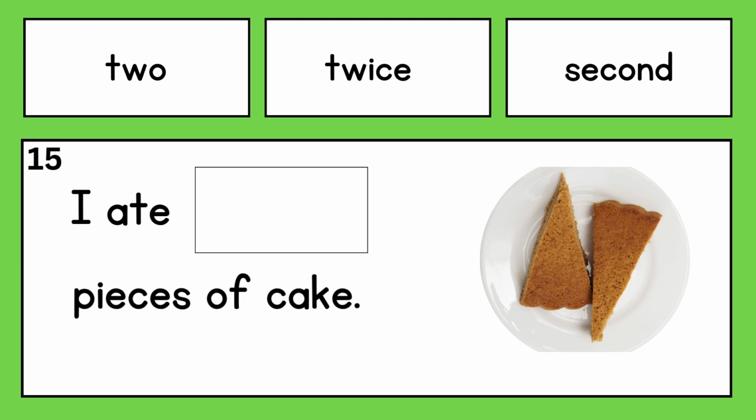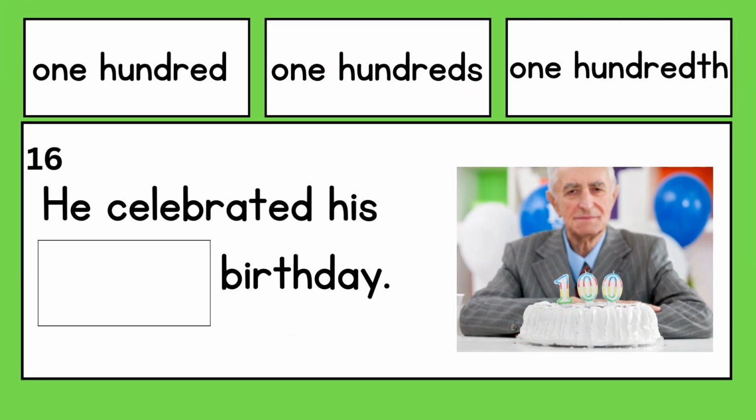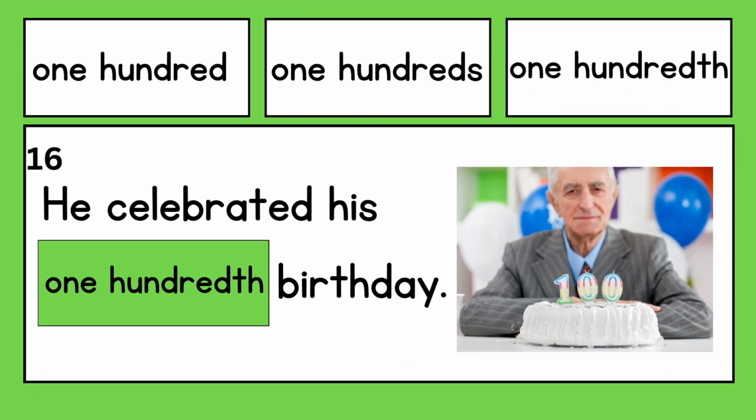15. I ate 2 pieces of cake. 16. He celebrated his 100th birthday.